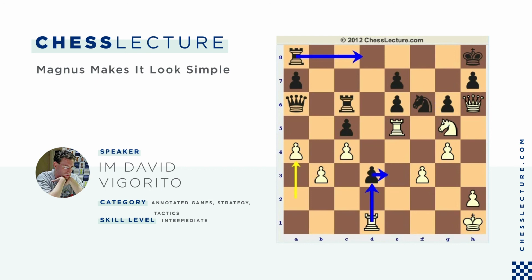or he could maybe even do something to double on the d-file, bring his e5 rook back and double on the d-file to do rook d8 check. There's just not really any way to defend, so Anand gave it up.